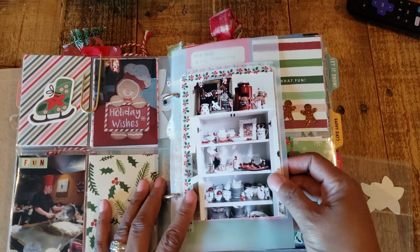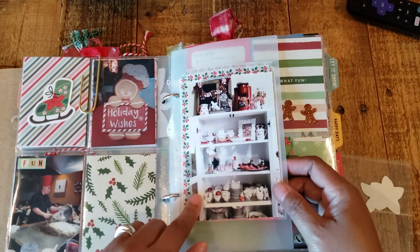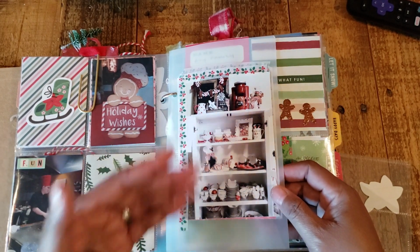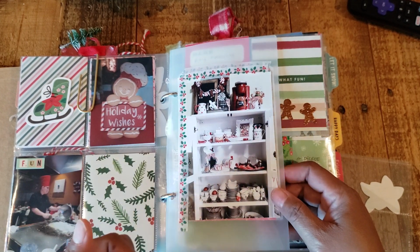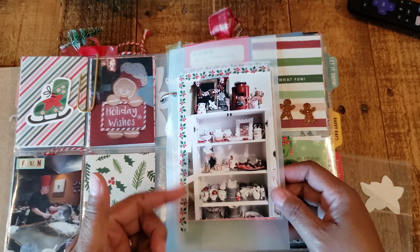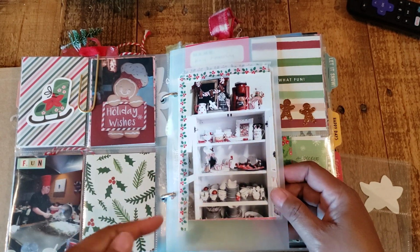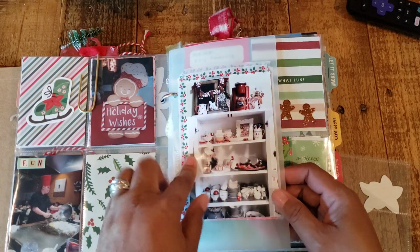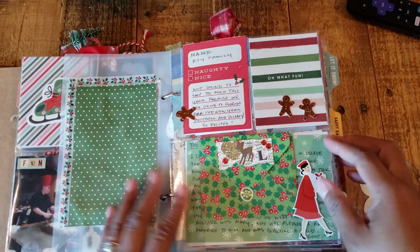I posted this on Instagram, and I enjoy this, but you know, unless I have someone coming over, it's really not used as much. My friend did bring her kids over, and they had a great time with it. But next year, I'm not going to do so much. I'm not going to use so much space for my cocoa bar because it's not really necessary.